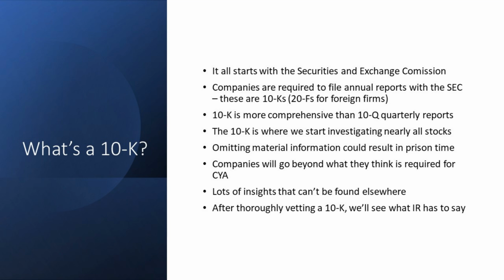Omitting material information could result in prison time. So executives are incented to cover themselves by providing as much possible information in these filings that perhaps would be things they would never explicitly say to investors. So there are lots of insights that you'll find in these documents that can't be found elsewhere.